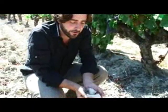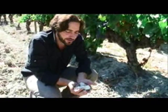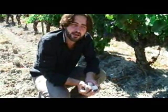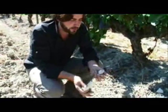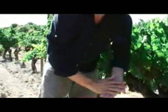This parcel is on the quite characteristic soil of the area. It's kind of limestoney and clayey at the same time. We find lots of small stones as well. It's quite gravelly, and in general for the Grenache we work with, we have mostly limestones, a little bit of clay, a little bit of galets, pebbles, I think you say, which are, we think, the most interesting terroir where you can actually grow Grenache.